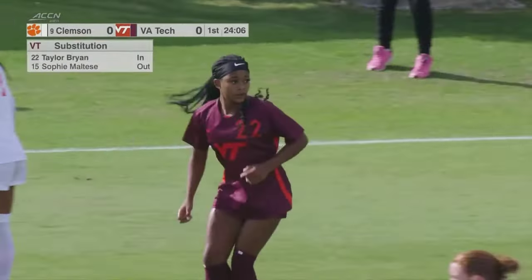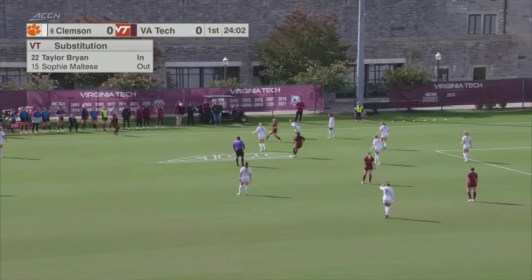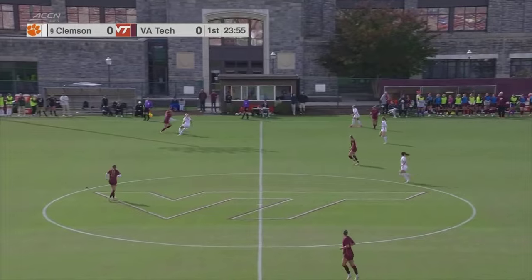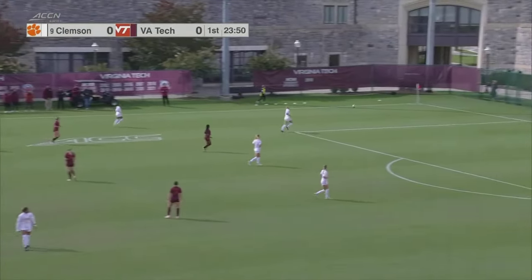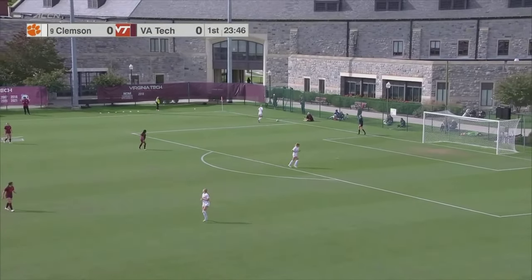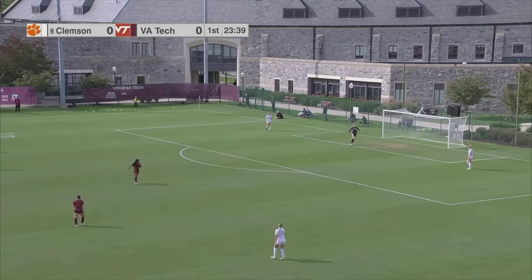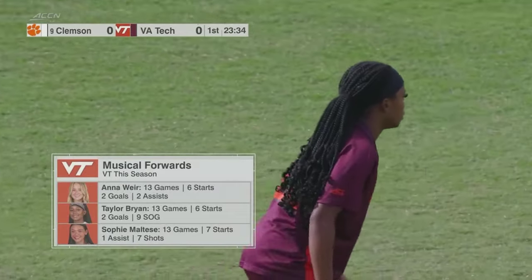Every time she comes on for Virginia Tech, and we saw it against NC State a few nights ago, she makes a difference and adds a spark for the Hokies. We saw her start a few times this year, coming in as a reserve here against the Tigers, though. So, Taylor Bryan, a player who has dealt with injuries early on in her career, came on last year most notably and had that huge game and a huge goal against Virginia to tie it up.